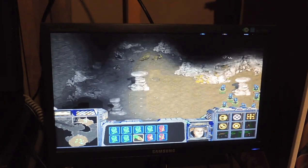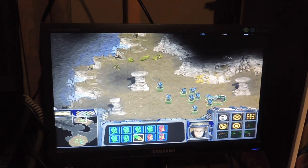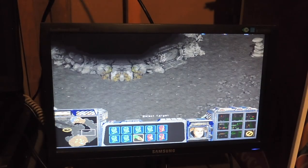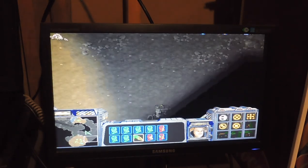That's what the Kool-Aid man says. This should be good. There's no enemy base here. Oh yeah. Let's see if there's an enemy base here.